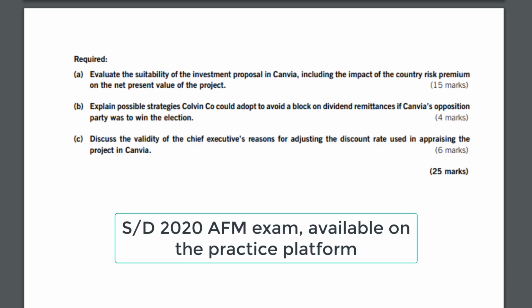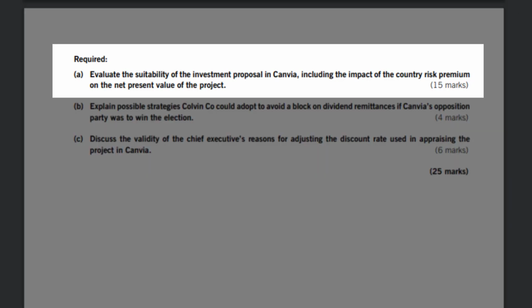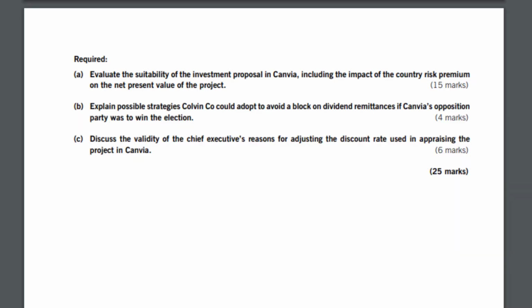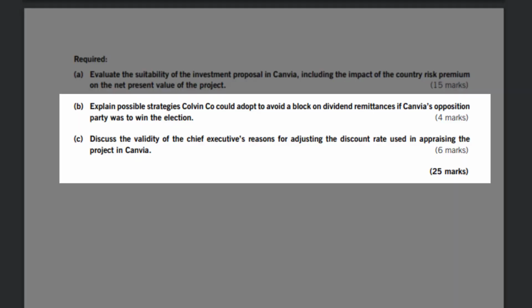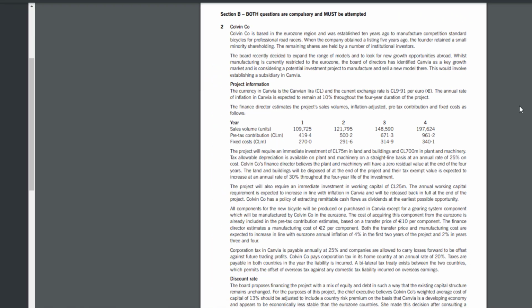Question 2 from September-December 2020 was a typical NPV question, so 15 marks worth of NPV, followed by 2 linked analysis questions that are to do with discussing the numbers and a bit of wider analysis. And there's quite a long and complicated scenario to support this question. I'd really recommend you have a go at this question yourself before watching the rest of the recording, because you'll get much more out of it that way. But let's go into the Test Reach software and have a look at marking an answer to this question.